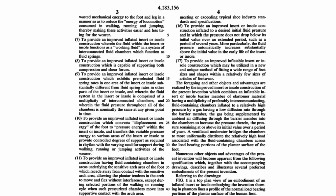9. To provide an improved inflated insert or insole construction, which exhibits pre-selected fluid spring rates in one area of the insert or insole substantially different from fluid spring rates in other parts of the insert or insole, and wherein the fluid system in the insert or insole is comprised of a multiplicity of interconnected chambers, and wherein the fluid pressure throughout all of the chambers is nominally the same at any given point in time.